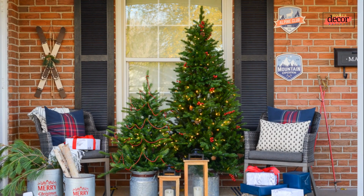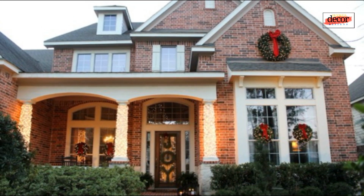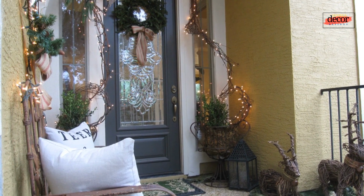7. Welcome with a rug. An outdoor rug not only adds visual appeal but also defines the seating area. Choose a rug that complements your porch's color scheme and style. Opt for weather-resistant materials that can withstand the elements.